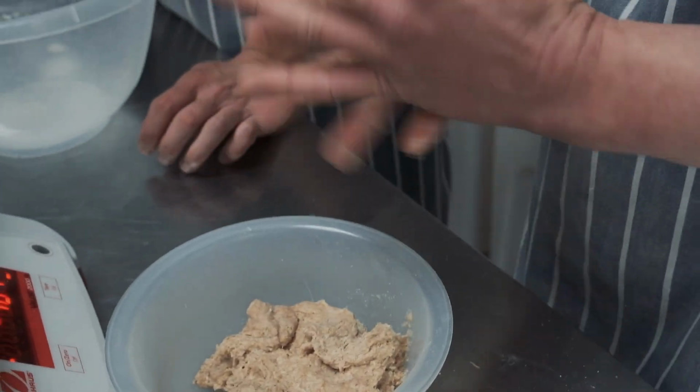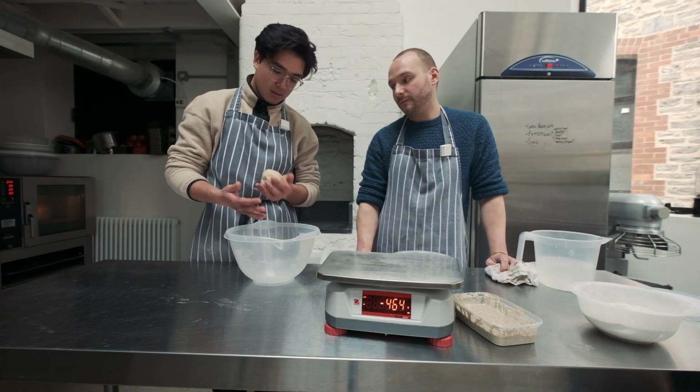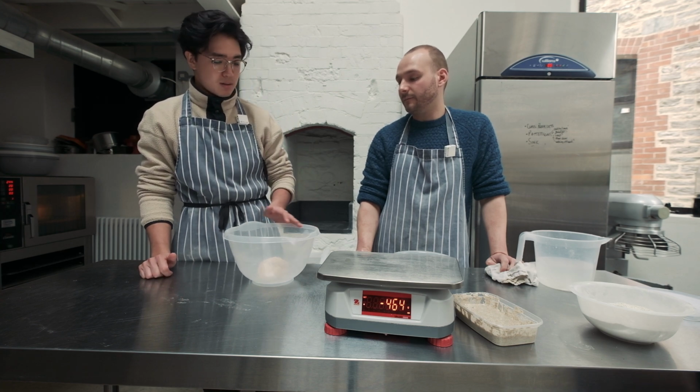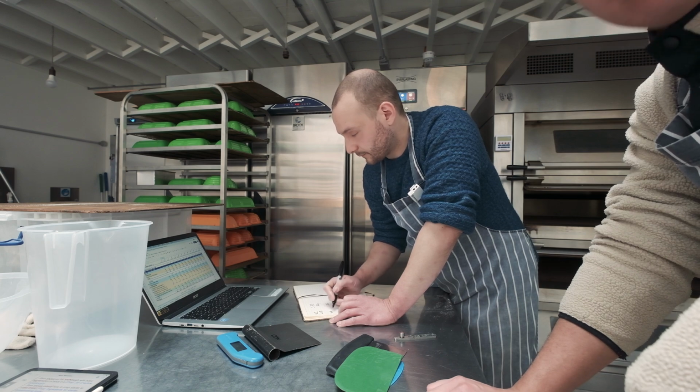So you can just put that in a little bowl and ferment it overnight somewhere quite warm, about 20 to 22 degrees. Okay. So with our levain sorted, it's time to move on to making the dough that's going to turn into an actual loaf of bread.